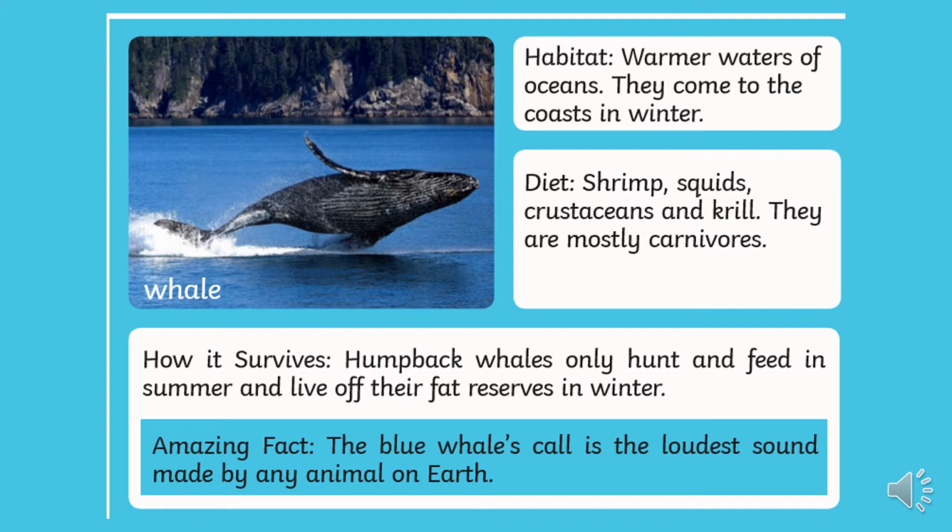Diet, shrimp, squids, crustaceans and krill. They are mostly carnivores, so they mostly eat meat. How it survives, humpback whales only hunt and feed in summer and live off their fat reserves in winter. On the next page I'm going to show you a diagram, but their fat reserves is basically made up of blubber, and this reminds me a little bit of when animals hibernate in the wintertime and they store up their food through the summer months when it's easier to hunt and catch their prey.